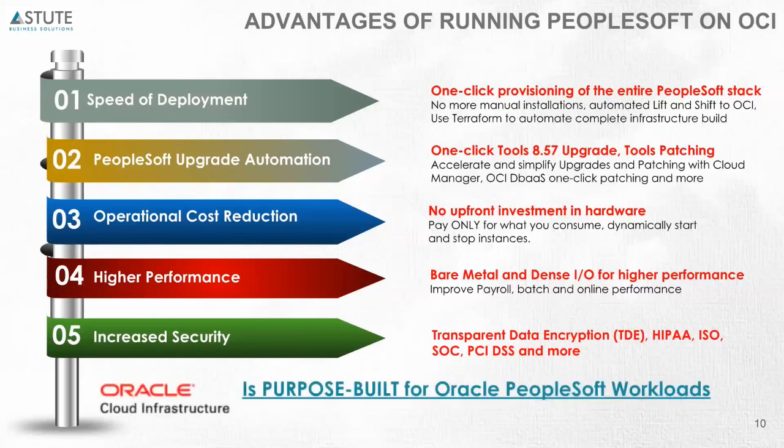Now, one thing that I want to point out is there are many clouds that you can use. There's obviously AWS, which is the market leader. Azure's catching up really fast. Google's a player. There are some smaller players as well. Oracle Cloud Infrastructure is purpose-built to run Oracle PeopleSoft applications. And what I mean by that is you have automation at the infrastructure level, at the platform level, in this case database for PeopleSoft, and at the application level. We have tools like Cloud Manager, and that combination is not available for you on AWS or Azure or any other cloud provider. Needless to say, you're not going to get those capabilities on-prem or in a hosted environment.